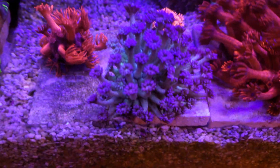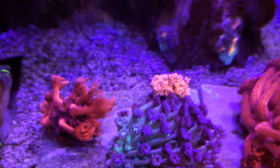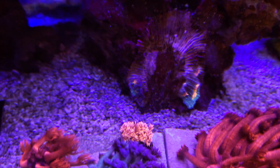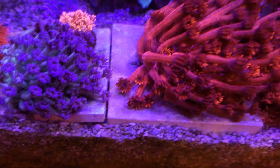These are 3 new Gonnies I got. Got them 2 days ago. They're still coming in, but they're looking good. I guess that's a short tentacle over there. This chalice is hanging on. I went ahead and cut it off and then moved it down to my sump. I don't know if it was just getting beat up by the flow or what, but it's doing better down there.